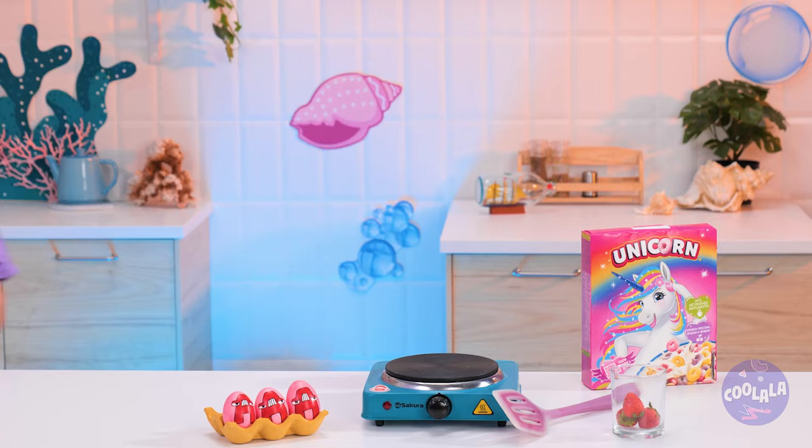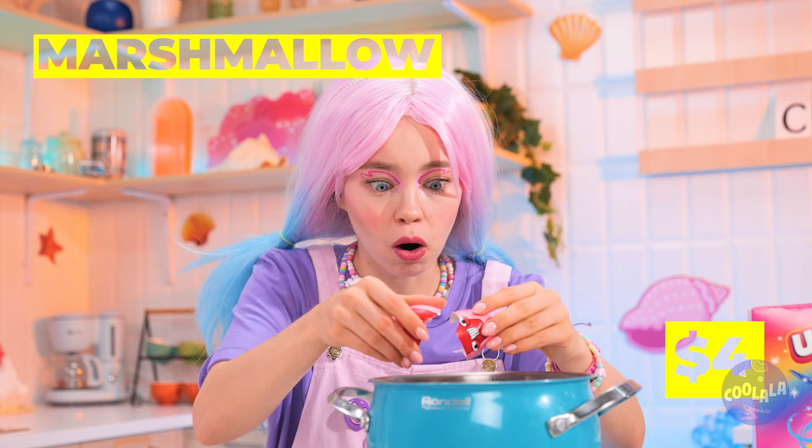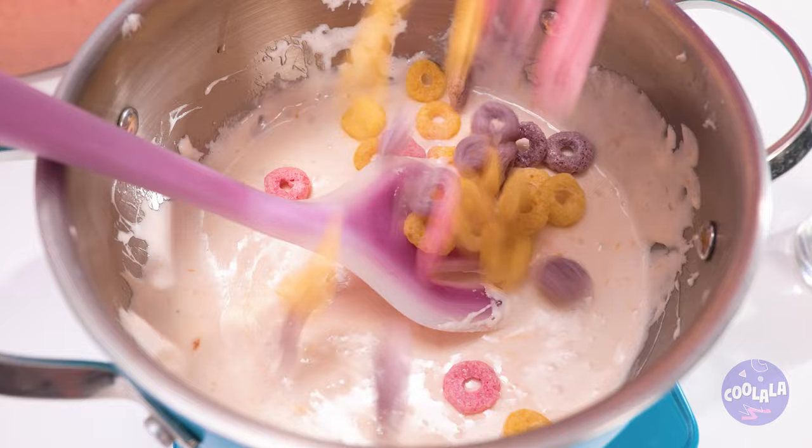Next up, let's cook up some eggs. And we've got special grade A eggs. Ooh, they've got marshmallows inside. Now let's melt them up until they're nice and gooey. And add your favorite cereal.